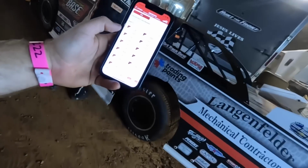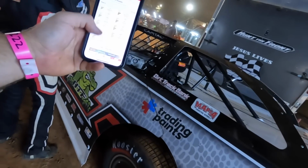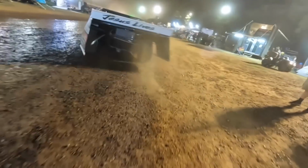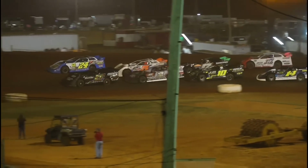All right, Jesse is up next. 10 lap B main, top 3 transfer. We're starting 3rd right there beside series points leader Mark Whitener. Michael Isabel on the inside of the 28. Greg Martin on the outside of the 24.